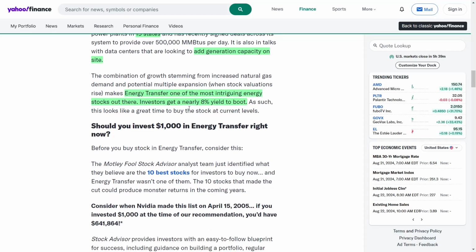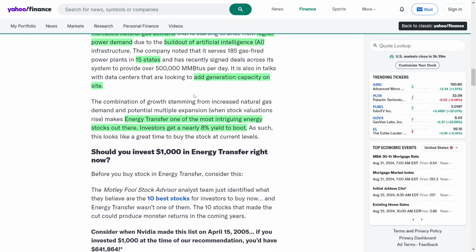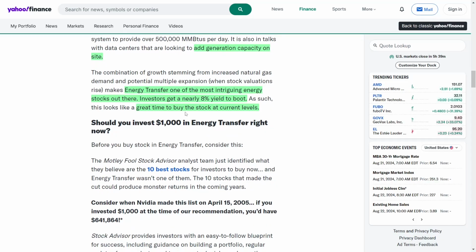The combination of growth stemming from increased natural gas demand and potential valuation increases makes Energy Transfer one of the most intriguing energy stocks in the market today. Investors get a nearly 8% yield to boot, which is particularly attractive in the current low interest rate environment.